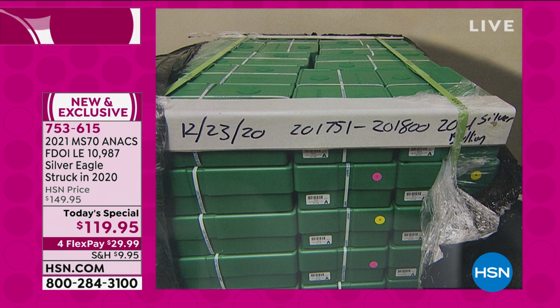And this came directly by armored car, right from the U.S. Mint shipping facility, right to the grading company, ANACS. And when they opened this up, you can see there was a big wrap around this. When they opened it up, they went, whoa. And they stopped, because it was dated. It says 12/23/20. On the right-hand side there, it says 2021 silver bullion, and it has the box numbers.